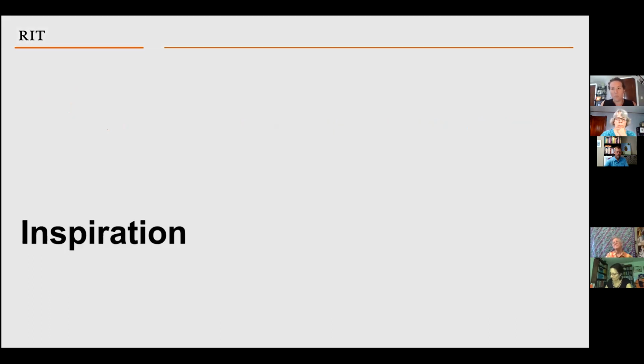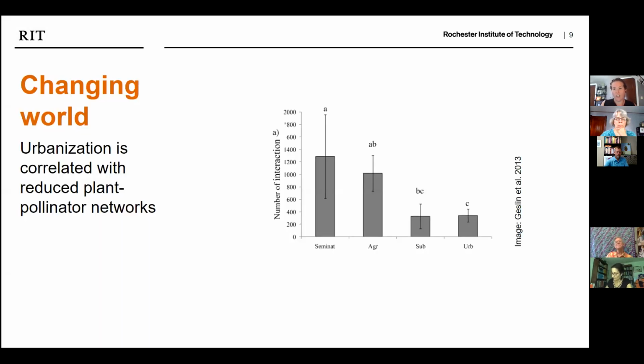Okay, the more immediate inspiration, one of the reasons I approached EREN about this, was two things in particular. One is that we're living in a rapidly changing world, not just climate, but also land use. Urbanization is happening rapidly around the planet. This is a figure from a paper published in 2013 that looked at plant-pollinator interactions and seemed to find, in one study based around one city in France, that more urban environments had fewer interactions between plants and pollinating insects. So there's concern that as the planet is changing, we might be losing these interactions, which, remember, is different than just asking whether we see insects. We might actually be decoupling these interactions, which could have catastrophic effects on pollination, not just of our food, but of all kinds of other flowers.